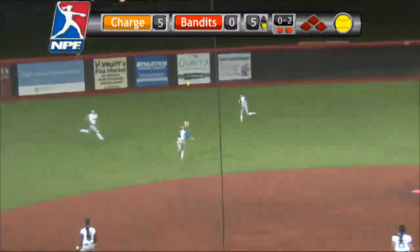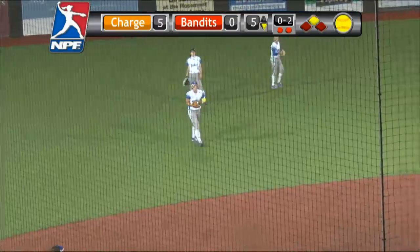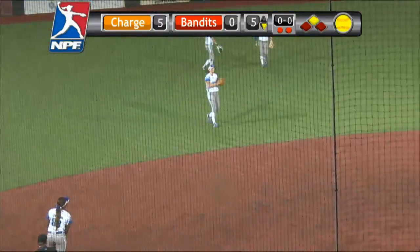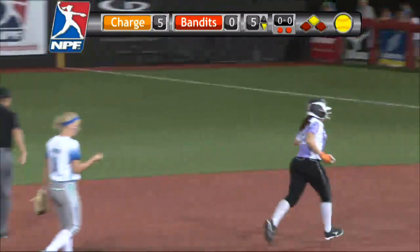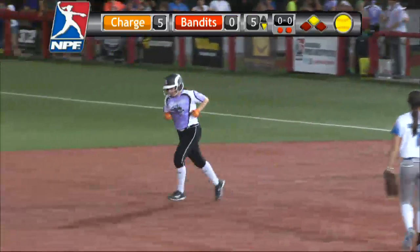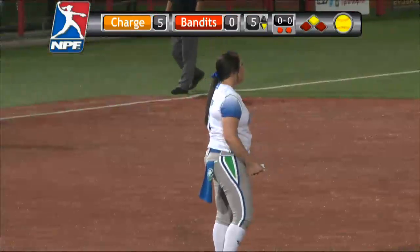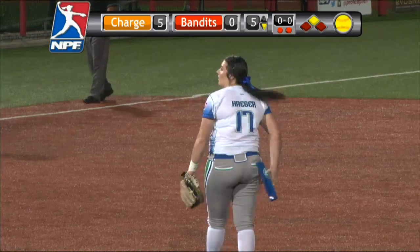That one's popped up. And that one's going to drop in for a hit. And so Amber Patton's going to get in at second base with her second hit of the evening. Didn't try to do too much on that one, just make contact and lay it out there for the two-bagger. So the former Blue Demon picks up her 5th double of the campaign with that base hit there.